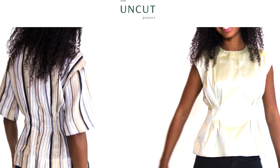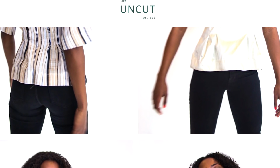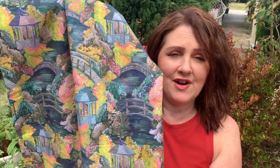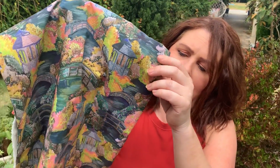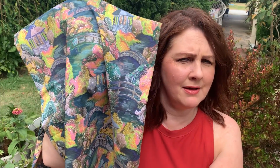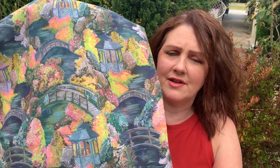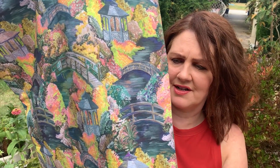So I'm thinking of making it in a cotton lawn. This is a beautiful Lady McElroy cotton lawn that was sent to me by Weft and Warp Fabrics back last year. I think it was November, and I haven't used it yet, and I just think that would be a stunning statementy top. The way that it has that little peplum shape to it, I think the cotton lawn would lend itself really nicely to it.